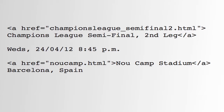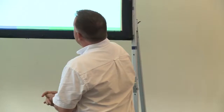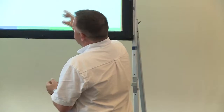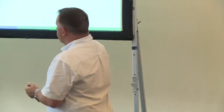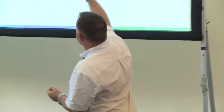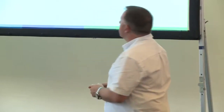So you can say, this is about the Champions League semi-final, second leg, on this particular date. And those of you who can read a little bit of HTML can see there were two links there. That's about it. As humans, relatively intelligent humans, we can identify the fact that there's a date there. This is a location, Camp Nou, Barcelona. There's an event. We're talking about a semi-final. To a computer, to a browser looking at that page, it's just text. It's just instructions to draw the text on the screen.